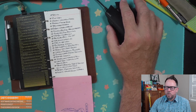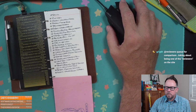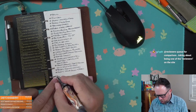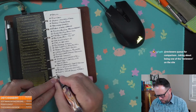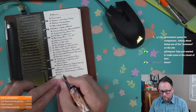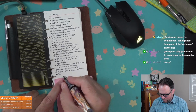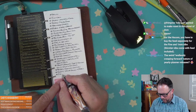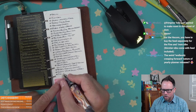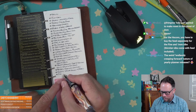Topic suggestion: how to store inks long term. It's a good question. Dark and temperature controlled, right? You don't want temperature variance and you don't want light. And if you haven't used an ink in a while, don't shake it up before you open it, right? Open it, see what it looks like on the top.